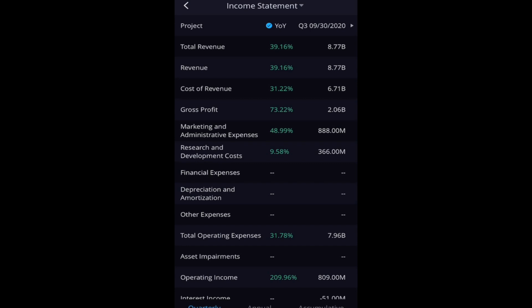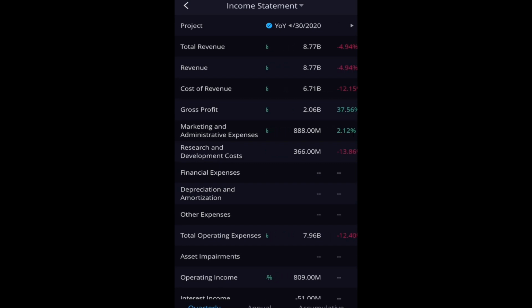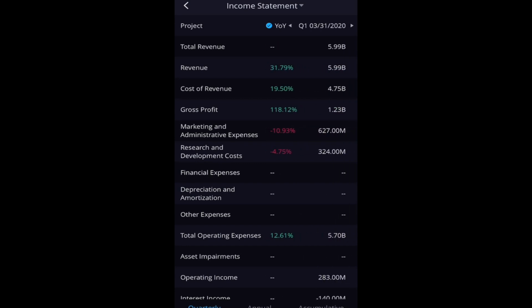So here we see the 2020 income statement, and it's going to be based off of quarter for you guys, so you can actually see the growth. And what you'll see is in Q3 alone of 2020, Tesla did $8 billion in revenue. So compared to Q3 of last year, 2019, it's up 39%, which is a really awesome thing to look at.